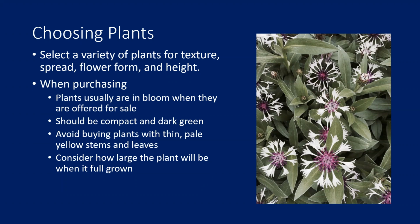So when you go to purchase a perennial, they're almost always in bloom when you purchase them, which is great so that you can kind of get an idea what they're going to look like. Make sure they're healthy. They should be compact with a dark green color on the foliage. Don't buy plants that are leggy, which means maybe they're very tall and thin. That means they've probably not been receiving enough light. And also avoid ones that maybe have some insect damage.